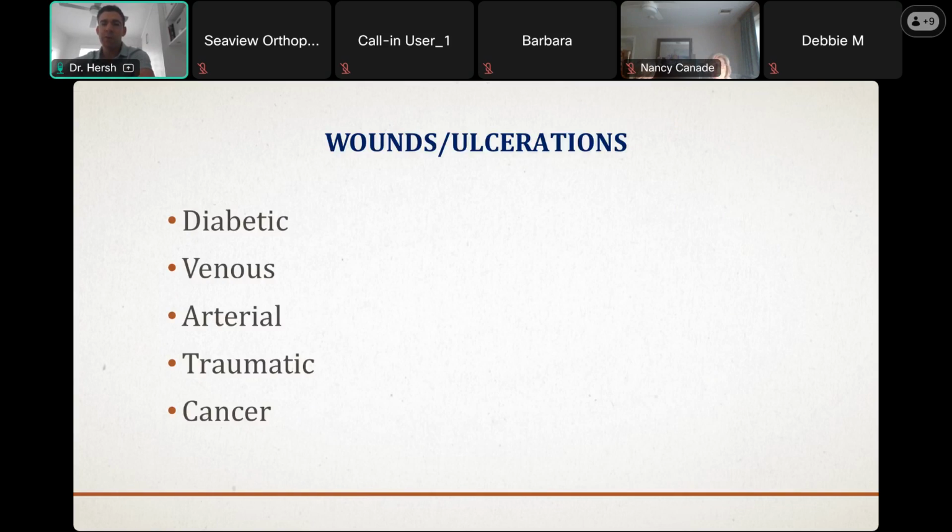And I put cancer on here because it's an important one. It's important for the treating physician to realize that sometimes this wound that's not healing might have another cause. And unfortunately, from time to time, I take biopsies in the wound care center, and it does come back as cancerous. And even though it's a bad thing, it's important to diagnose that early. So, we get you in the hands of either an oncologist or a plastic surgeon, or sometimes myself, who can treat the problem.